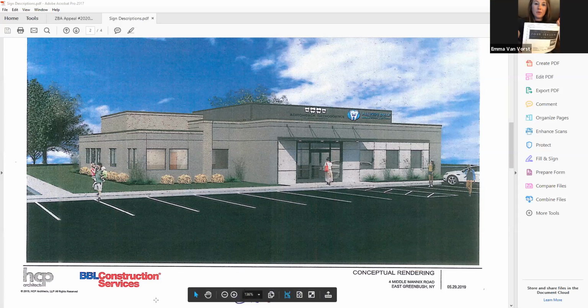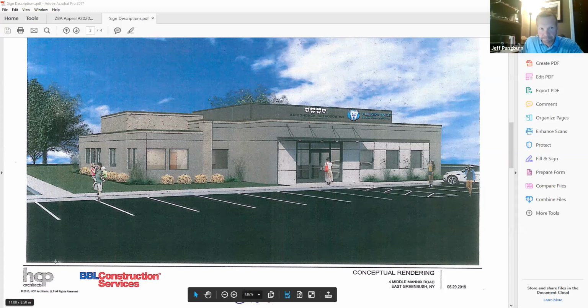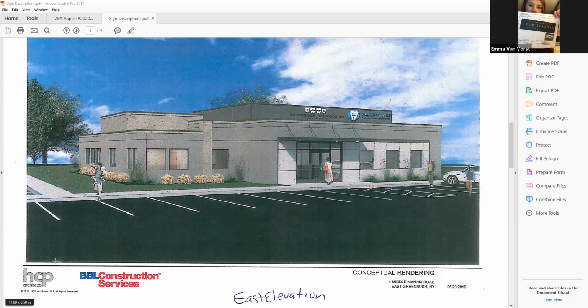Hold on, bear with me. That was on this side of the building. The entranceway was over here. And then this was the sign on the side of the building. This sign size was 160 inches long by 49 and a half inches high. But that was also just one business.